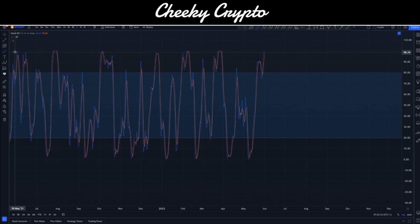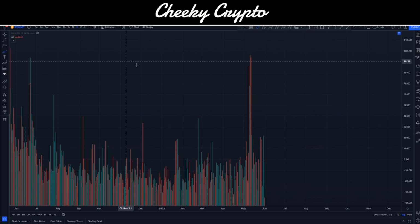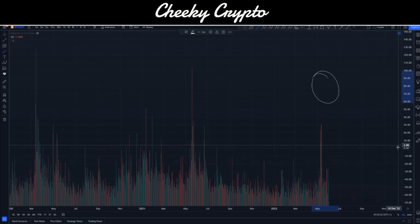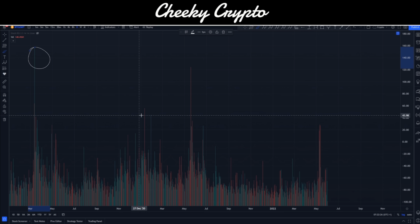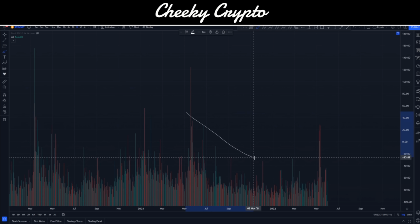Now, we can, of course, take a look at the volume side of things as well. And here you can see when we get volume coming in for Bitcoin, it tends to be on the selling side of things, right? There's a little bit of green volume that pushed the market up a little bit, but for the most part, retail investors aren't that interested.